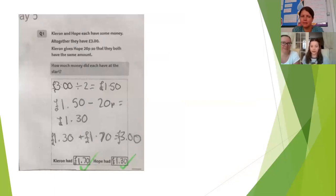So it says that they have equal amount. So if you do £3 divided by 2, you get £1.50. Yep. So that's what they each have at the end of it. You then do £1.50 minus 20p to get Hope's original money. Yeah, that's right. Which would be £1.30. Then if you do £1.30 plus £1.70, you get £3. So Kieran must have £1.70 and Hope must have £1.30.